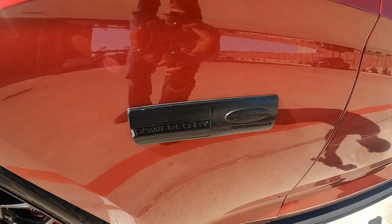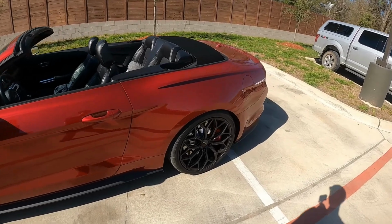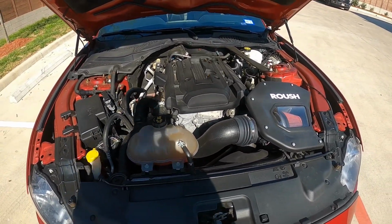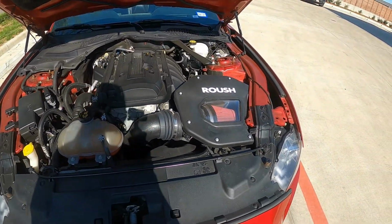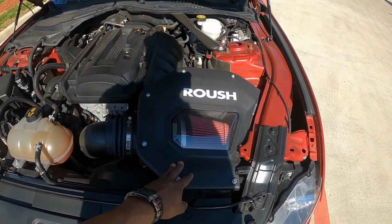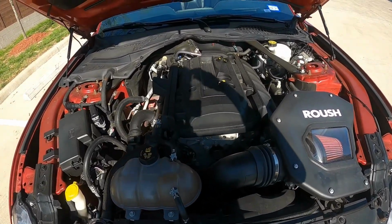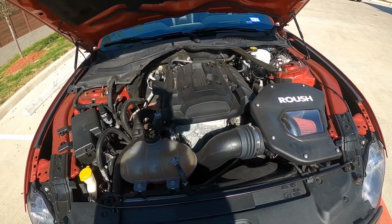You see here it has the badge powered by Ford Performance. That may be hard to see with the gunmetal color. Again, drop top. On the back we also have 255s by 20. So again, now this has the EcoBoost engine, which is a 4-cylinder turbo engine for those that may not be familiar with it. It does have an upgraded Roush cold air intake in it, and everything else underneath the engine bay seems to be pretty stock. Now, stock from the factory, these cars have 310 horsepower and about 320 foot-pounds of torque.